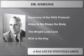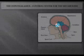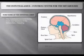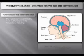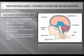What is the hypothalamus? The hypothalamus, which is located here under the brain, is the most important organ in the control over weight and metabolism. The hypothalamus controls the most vital functions of the metabolism, including the control of hunger, the rate at which the body stores and burns fat, and the control and production of key hormones which balance healthy weight.